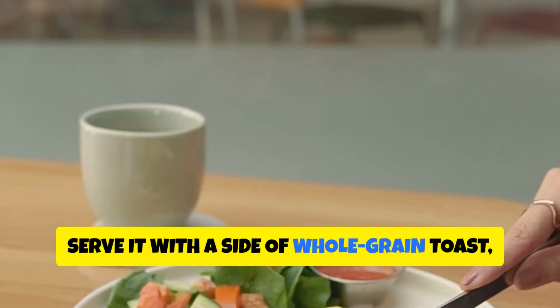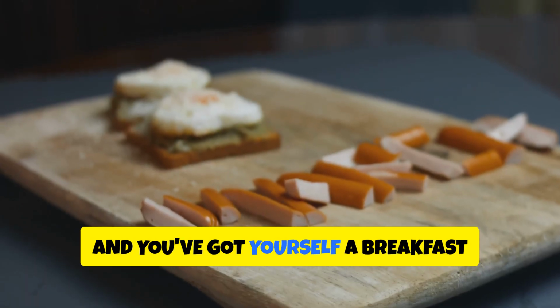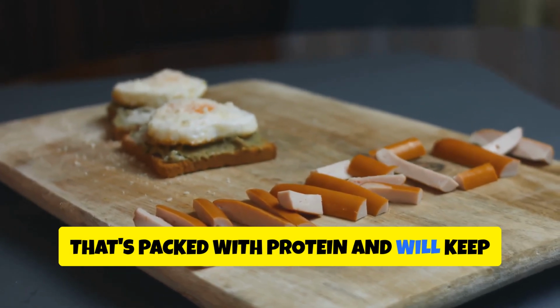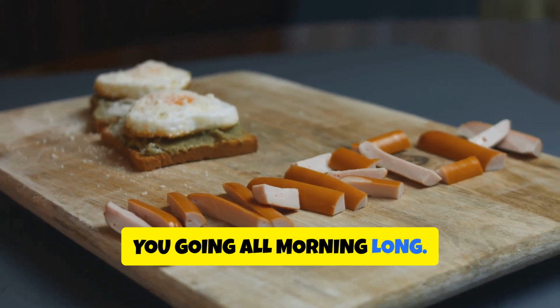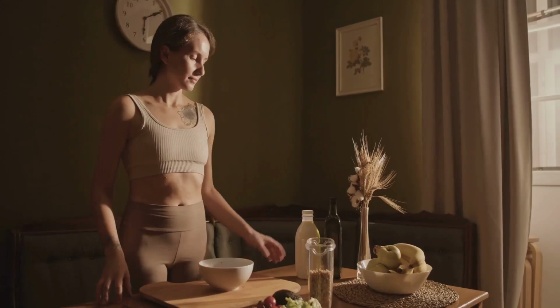Serve it with a side of whole grain toast, which adds some healthy carbs to your meal. And you've got yourself a breakfast that's packed with protein and will keep you going all morning long. It's perfect for a busy day ahead or a relaxed weekend brunch.